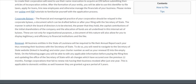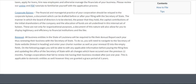And finally, renewal. Every company needs to renew each year by filing their annual report. So they'll give you a notification on your GoBiz account, or they'll send you a postcard, although the postcard system is going to be discontinued after 2016. But it'll be 1 month before the anniversary of your initial filing with the Secretary of State. They'll give you 30 days in which you can file your annual report. It's super easy. You just log onto the Secretary of State website. Navigate there. We have the link directly to the annual report page here.